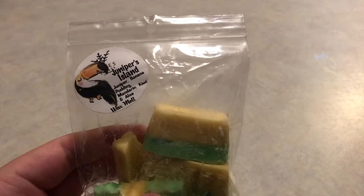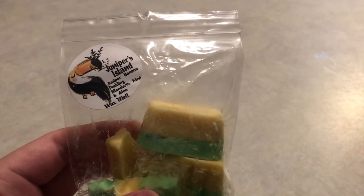So I think I'm gonna go ahead and get into the haul. I'm gonna start off with my samples. I got 4 samples. And the first one I have to show you is Juniper's Island, which is juniper, banana pudding, mandarin, kiwi, and aloe.